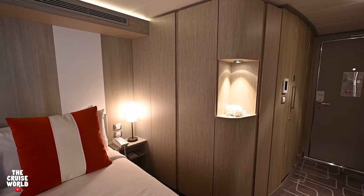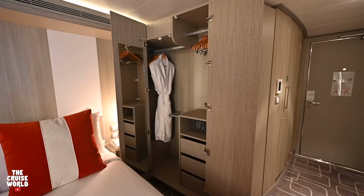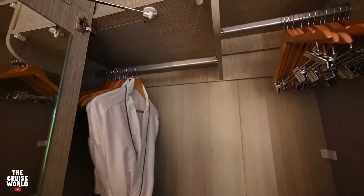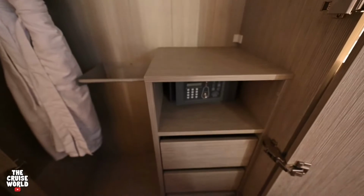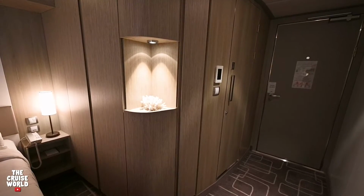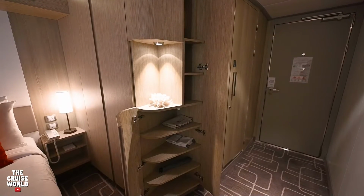Now it's time to talk storage, and right here next to the bed is the closet area, which features two hanging racks with plenty of hangers. There's also a safe and three more drawers. Just over to the right, there are more storage areas that are oddly shaped, but I found these to be very useful.